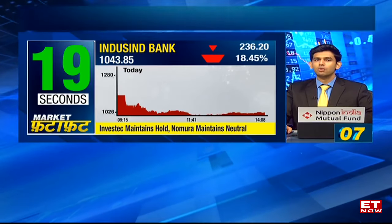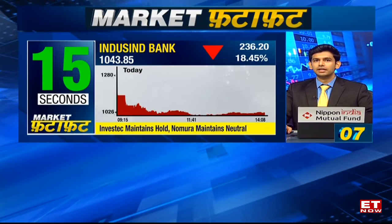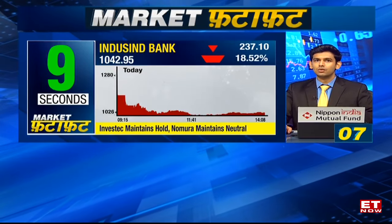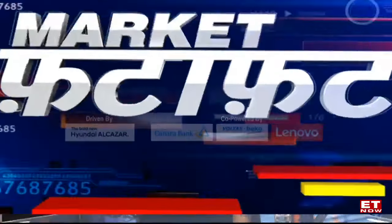We also have a note by Nomura, who are maintaining a neutral rating and have cut the target price to 1220. Definitely they say that it's a weak quarter, with a challenging outlook for the near term as the triggers are absent amid the challenging asset quality outlook.